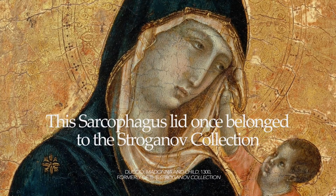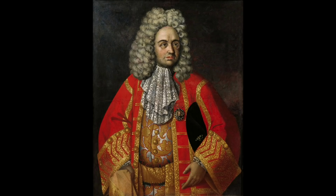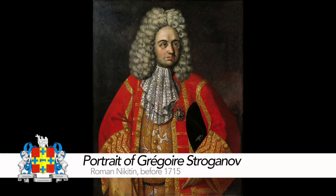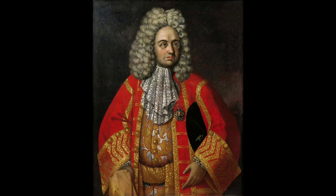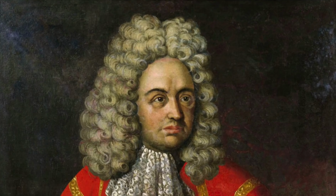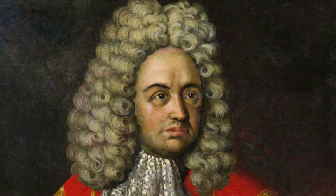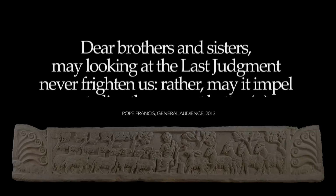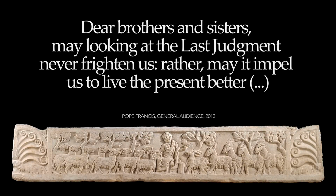A 6th point worth noting is that this sarcophagus lid was once in the Roman collections of Count Grégoire Stroganov, who died in 1910. And of course the Stroganov were this illustrious, renowned and powerful Russian dynasty. And yes, when you think of beef stroganoff, that would have indeed been derived from and named after that family.